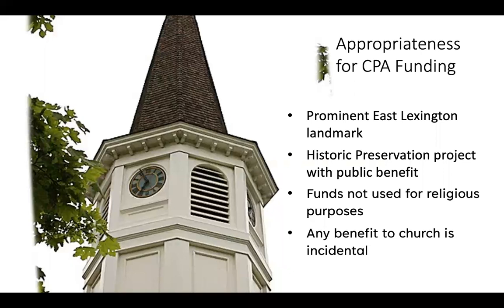The CPC has determined that CPA funding is appropriate for this historic preservation project. The clock has a demonstrable public purpose as a landmark in East Lexington and serves no religious purpose. Funding would have only incidental, if any, benefit to the church.